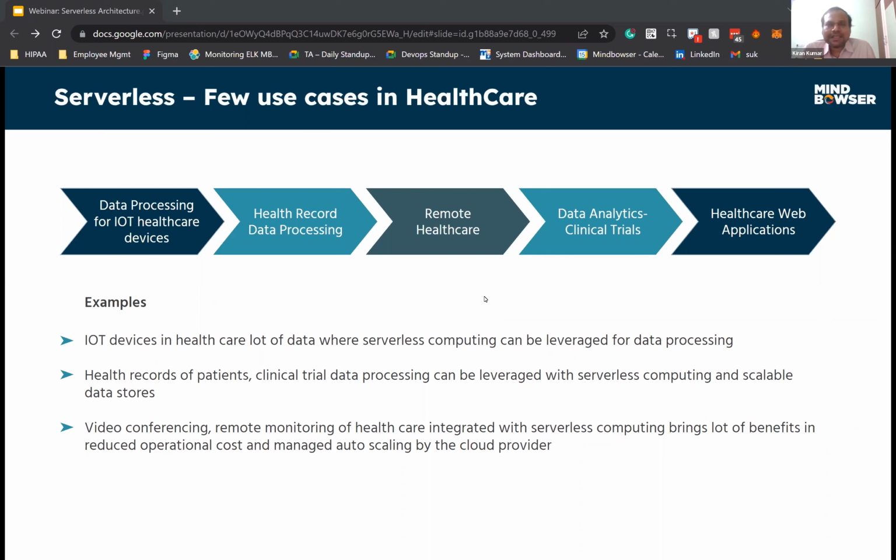Similarly, in healthcare there is video conferencing between patients and doctors, and doctors and pharmacists, which is going on predominantly, and remote monitoring of healthcare. These kinds of systems can be built with serverless computing, which brings a lot of benefits and reduced operational cost. With provisioned capacity we can't determine the workload, and provisioned capacity unnecessarily charges for idle times also. Serverless computing charges only for the particular hours where the process has been executed. So we can leverage serverless computing for these types of things.